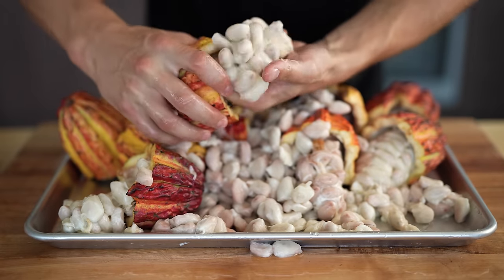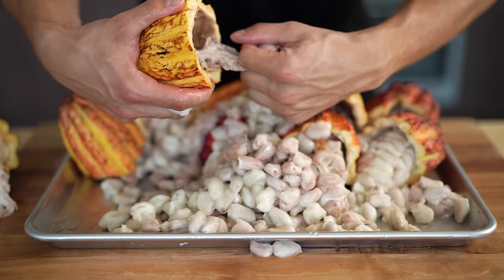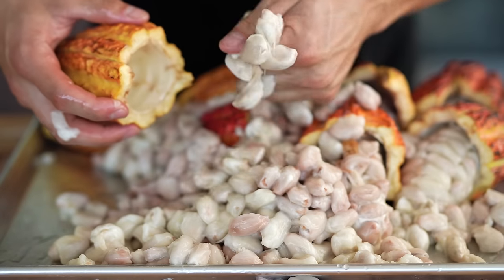Now, it's true that if we just roasted these seeds right away in our kitchen, the entire room will actually smell like a chocolate bar. But fermenting actually develops things. It brings out the flavor that you're otherwise not gonna have.